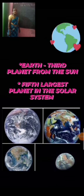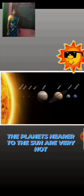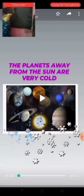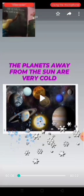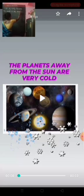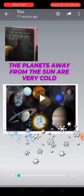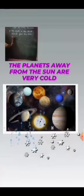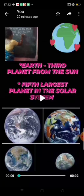The Earth is the 3rd planet from the sun and the 5th largest planet in the solar system. The planets nearer to the sun are very hot. The planets away from the sun are very cold.